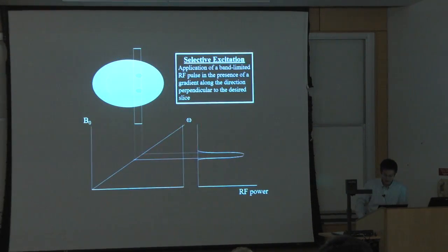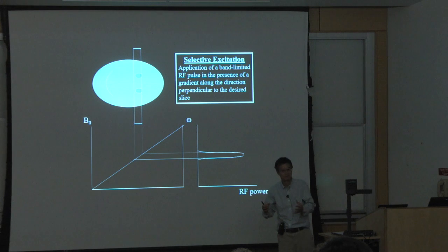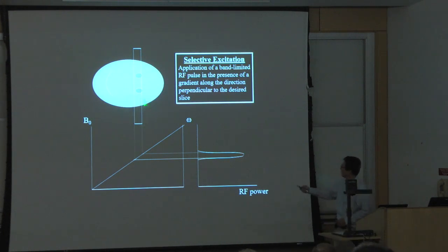So the first thing you could do is to do this selective excitation. So basically, if your RF power has a limited bandwidth in power and frequency, so this is frequency, then that could correspond to some location because you have also linear variation of the Larmor frequency. So that reduces a three-dimensional problem to a two-dimensional problem. Okay. So now we are looking at a slice instead of the entire head, okay?